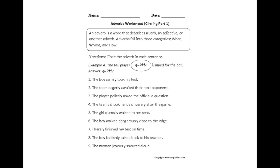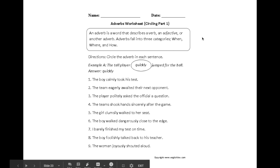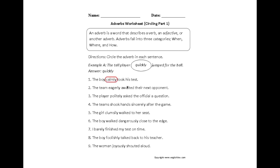This is our last practice sheet, and then we will be done. So we're going to circle the adverb in each sentence. The boy calmly took his test. So, our verb is took, because he took his test. We're thinking of where, when, and how. The boy calmly took his test. It is describing how he took his test. He took it calmly.